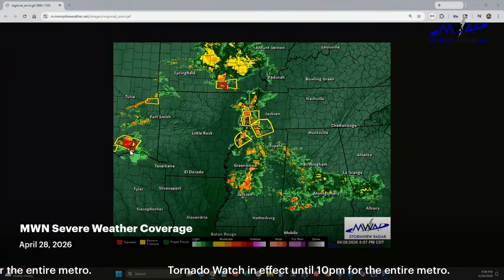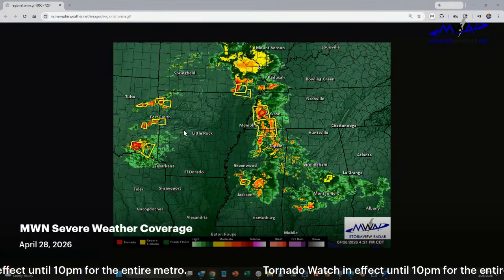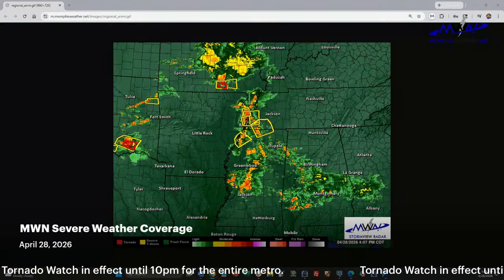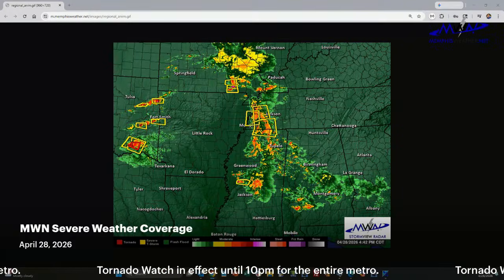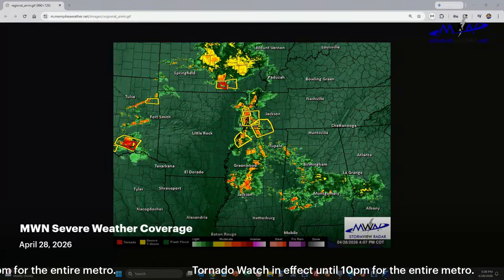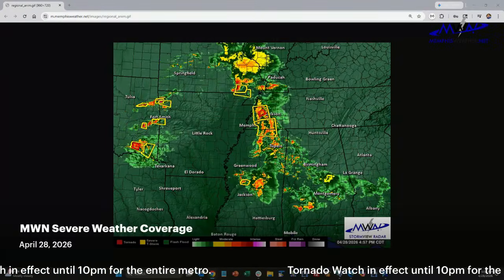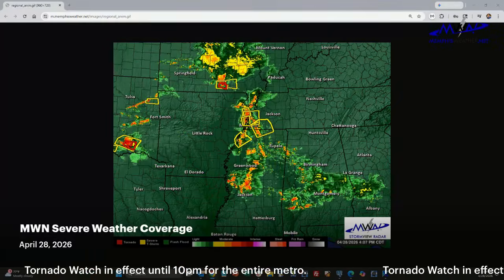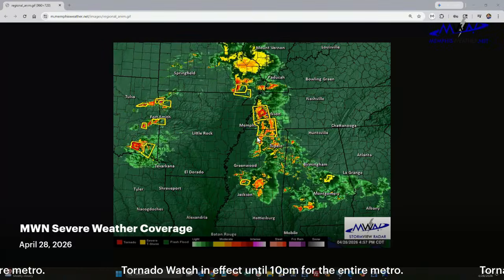So I do expect to see these storms probably continue and maybe continue to grow as they get into the western half of Arkansas. We will see exactly how they fare once they get east of Little Rock or so, and if they have put together enough of an organized complex to beat the odds of lower instability here, it's possible that we could see another round. And guessing if that happens, it's probably going to be closer to 10 o'clock or so before we start to have to worry about that here. But we'll see exactly how that materializes. So that's our big picture.